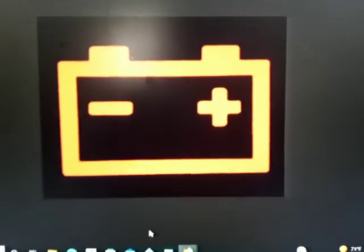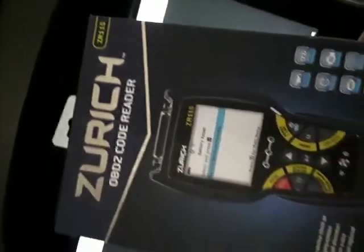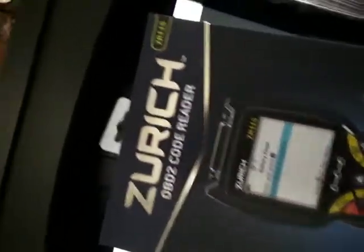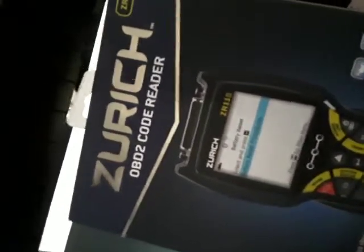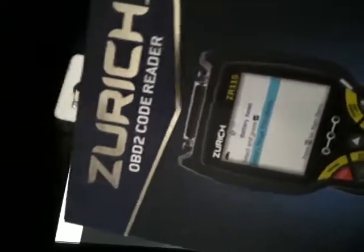And I bought a new code reader also. So here, this is what I bought here. Here's the code reader. And this actually resets the battery light, and if it has a code, it'll read the battery code. I paid about $140 for it. So it's like a middle grade one. I had an older one, but it didn't read battery codes. And here's the voltmeter I bought.